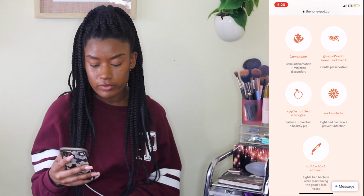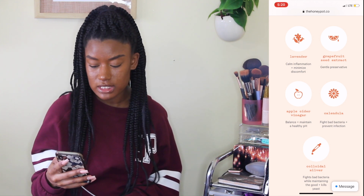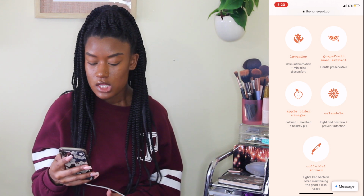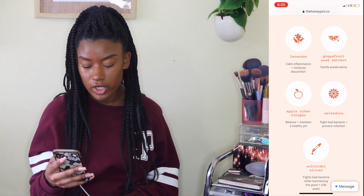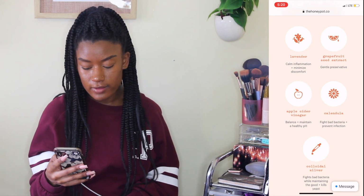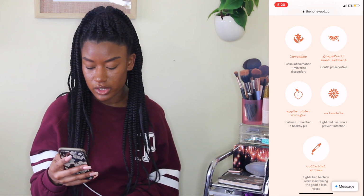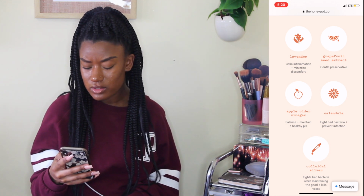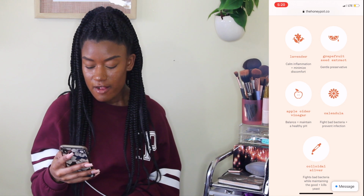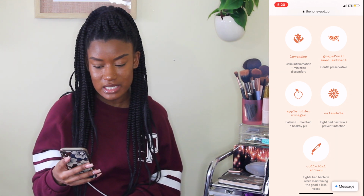So lavender is good for calming inflammation and minimizing discomfort. You have the grapefruit seed extract in there as a gentle preservative. There also is the apple cider vinegar, which balances and maintains a healthy pH level. Calendula flower, which fights bad bacteria and prevents infection, which is really good. And then the colloidal silver, I think that's how you pronounce it, fights bad bacteria while maintaining the good, and also kills yeast as well.